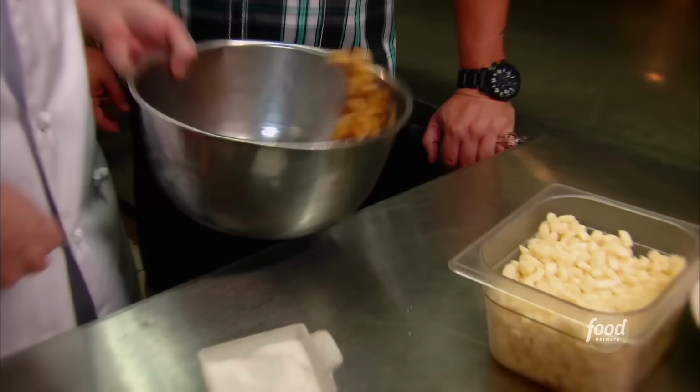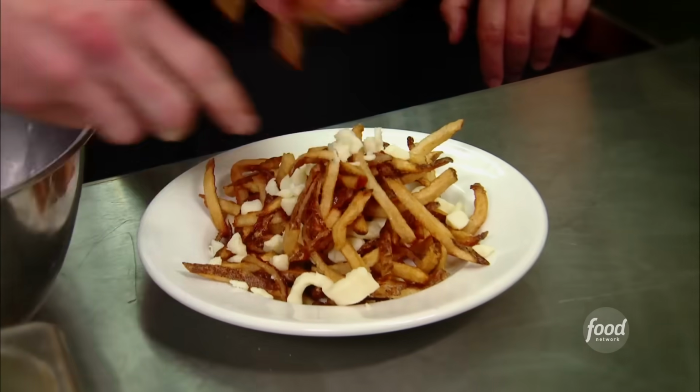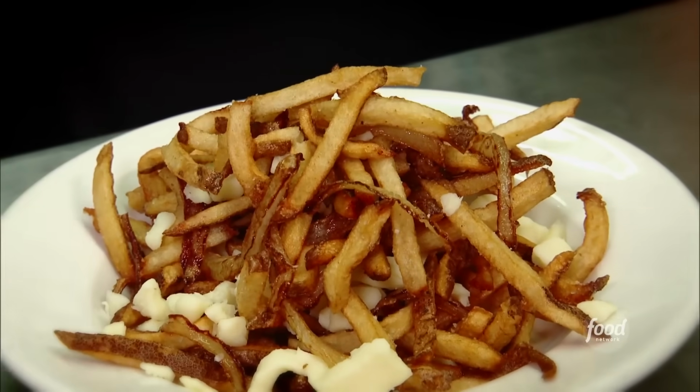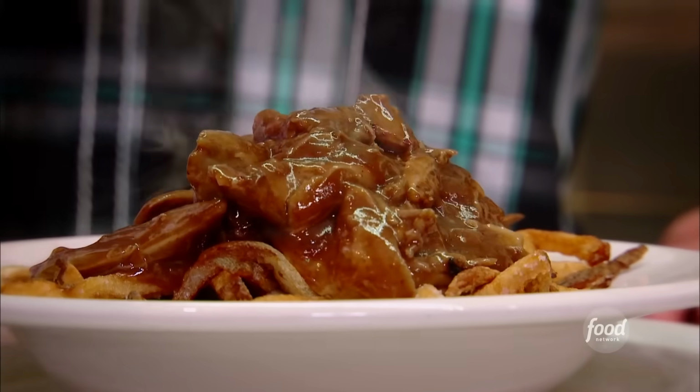Hit it with some salt. Give it a nice toss. We're gonna plate this guy. That's a good fry. I like that little onion kick there. Top it with some Quebecois cheese curds. Quebecois cheese curds. No clue what that meant. The real deal from Quebec. So now that goes in the oven. Come out, hit it with the duck, and hit it with the gravy.